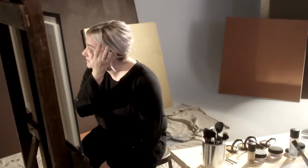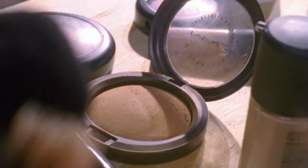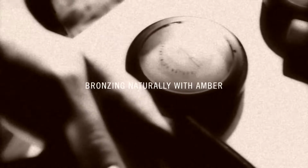From New Zealand. You go out in the sun for 5 minutes and you start to get sunburnt. Hi. Being a bit bronze kind of makes you look healthy and fresh, and I think everyone wants that.